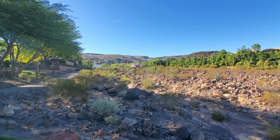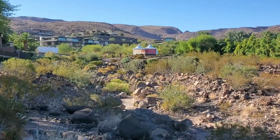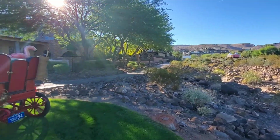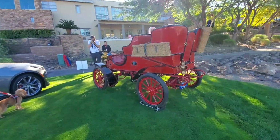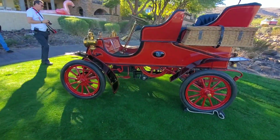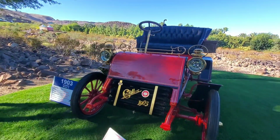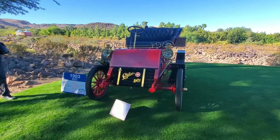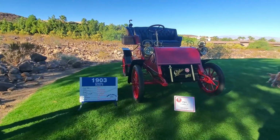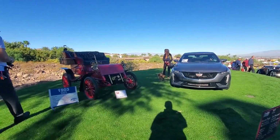Not sure what's going on up there. What year is that? Cadillac, 1903. Wow. That's amazing. 1903 caddy. See the waterfall in behind me? Right there, the whole lot of the waterfall. Model A Cadillac. There's a brand new Cadillac. What a difference.